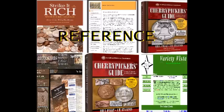First of all, I wanted to take a look at reference. Reference is key to coin searching. You need to know what it is that you're looking for, and once you find something or think you found something, you will very quickly be able to look it up and figure out exactly what it is that you have.